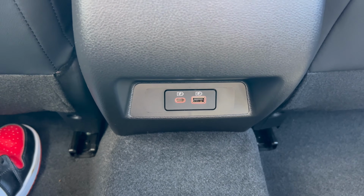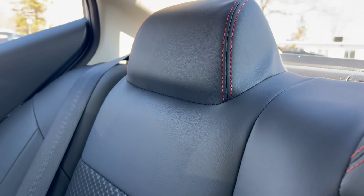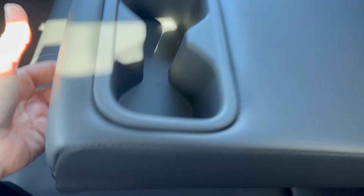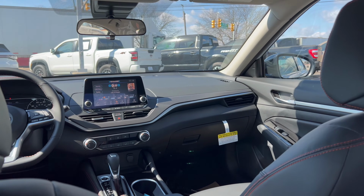I have the leatherette all the way down, no seat pocket behind the driver. We do have one behind the front passenger, and then we do have a USB-C and a USB-A here for rear seat connectivity. And then the back seats, same combo with the leatherette fabric insert and the cross stitch, nice and soft. And then we have our armrest, super soft, 2 cup holders. So overall, you get a lot of room back here in this Altima, and the seats are quite comfortable.